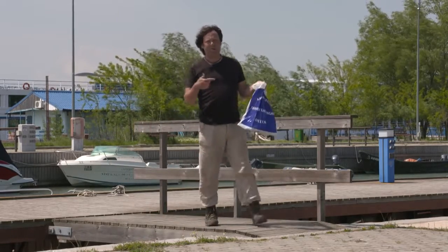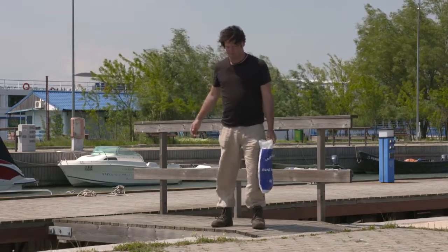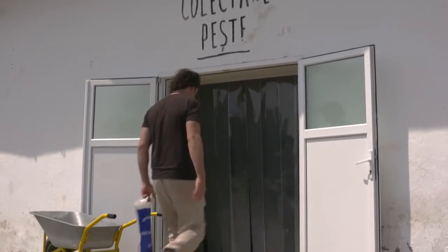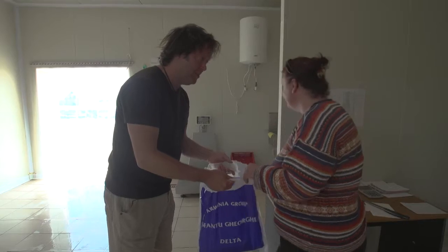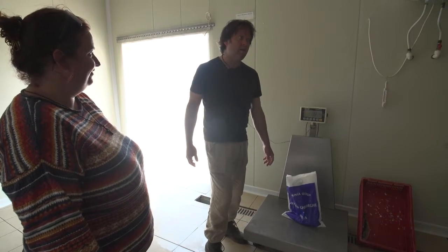Well, I've got my three fish here, and I'm going to take them to the collection point and see what they're worth. I suspect not a huge amount. Hello! How much is the fish? A little, yes? 0.8 kilograms. 10 lei. 10 lei. Well, I think I'll be taking these home in that case and cooking them back at base. Thank you. That was a waste of time.